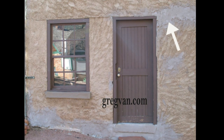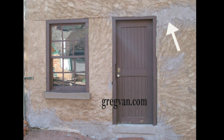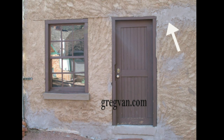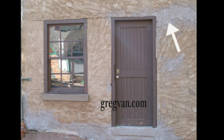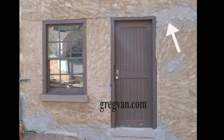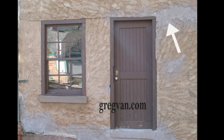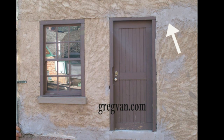And I'm not going to say there isn't a product, because I've seen concrete walkways where they go in and they put some type of a textured coating over it, and it works just fine. Seems to get rid of the cracks if they're not too big. Maybe they have something like that for stucco. I haven't run into that. If they do, let me know, and I'd love to make a video on it.